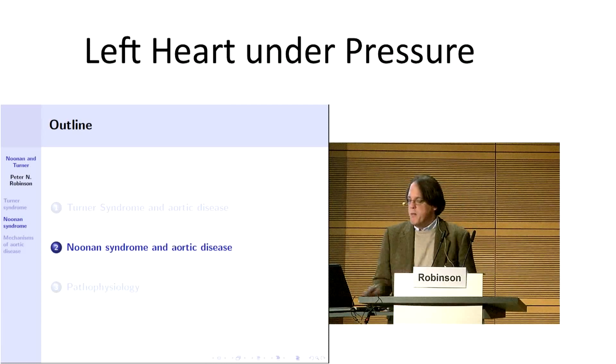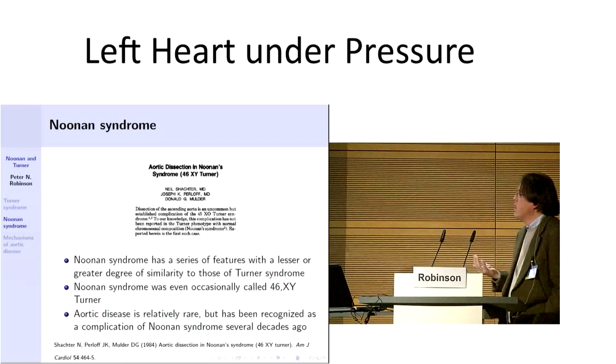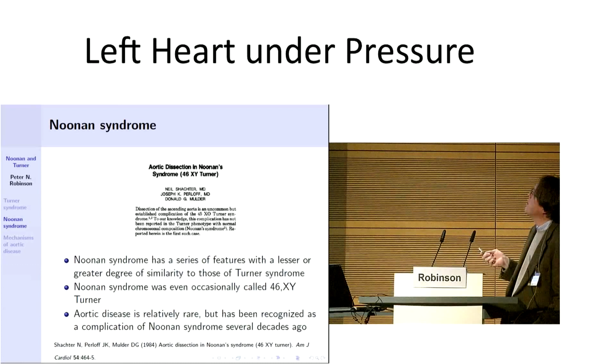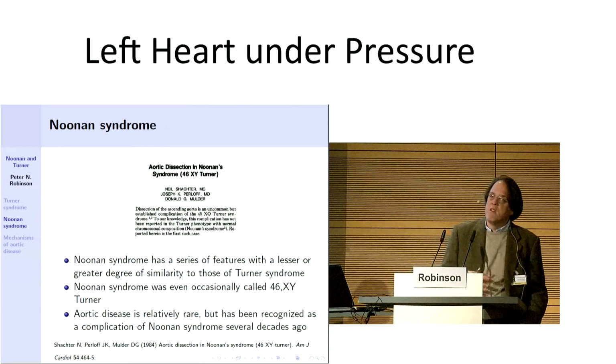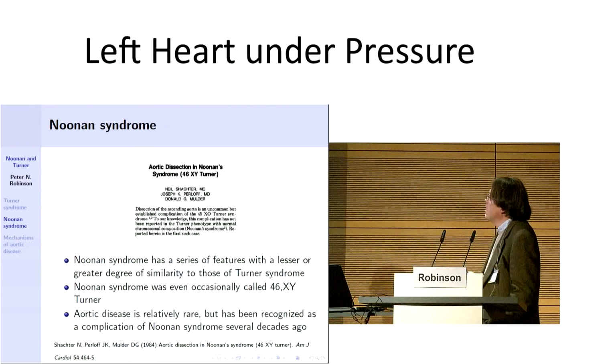So let me switch gears now and move to Noonan syndrome. What's similar? Well, there are a lot of phenotypic similarities, and in fact, 30 years ago, some people called Noonan syndrome 46 XY Turner because of all of the similarities. I'll show you some of the phenotypic similarities. These are things that interest a geneticist, a dysmorphologist, a lot.